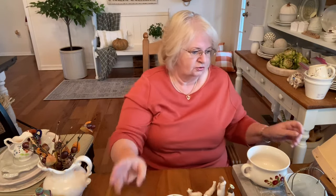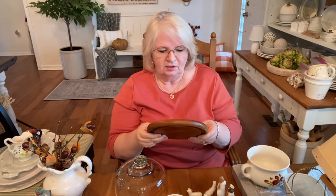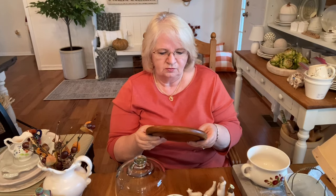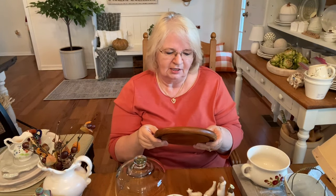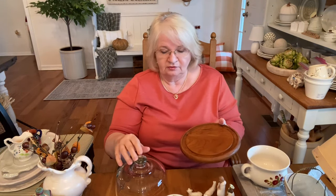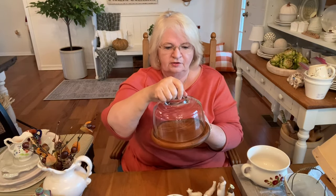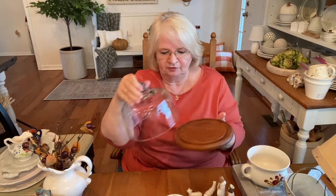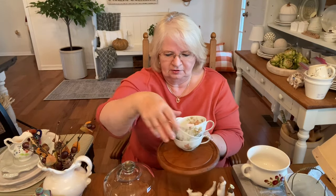Speaking of a cloche, I found one, and I've already cleaned it up because it was just a mess. This is genuine teak wood from Thailand. And it's a cheese plate, actually, the cloche. And this top is very, very thick. But yeah, how cute would these be sitting in there?